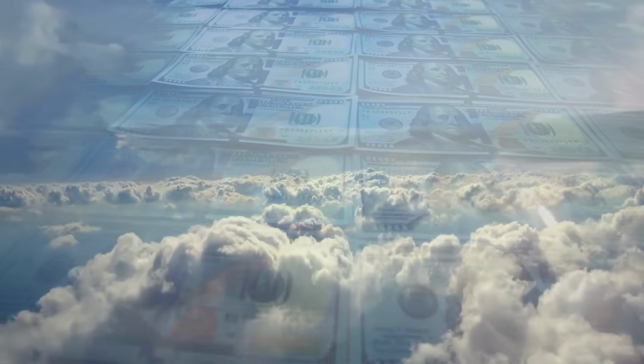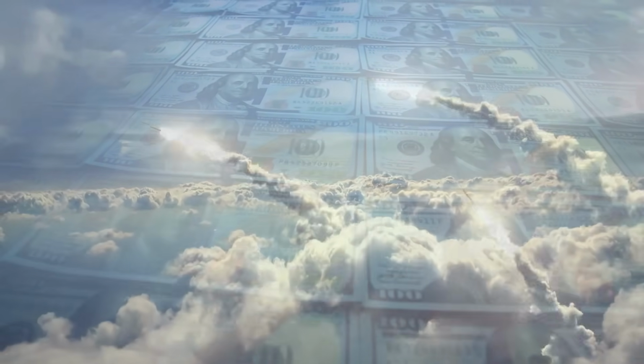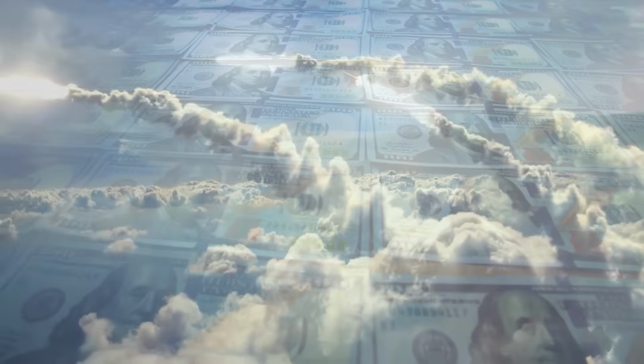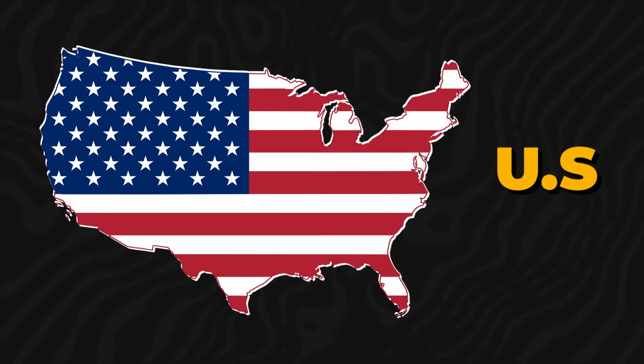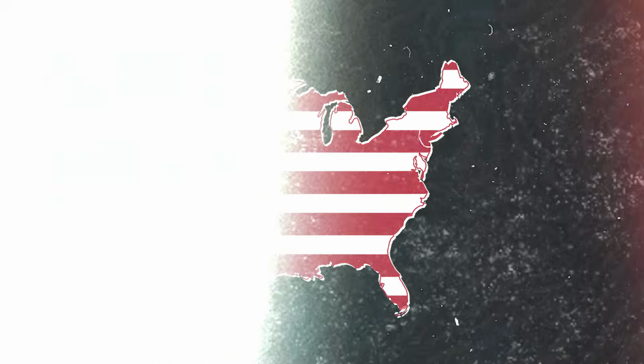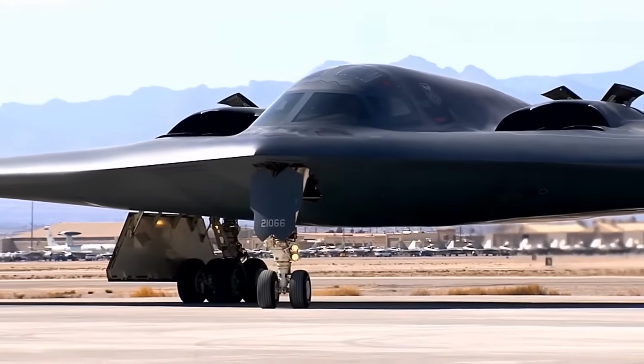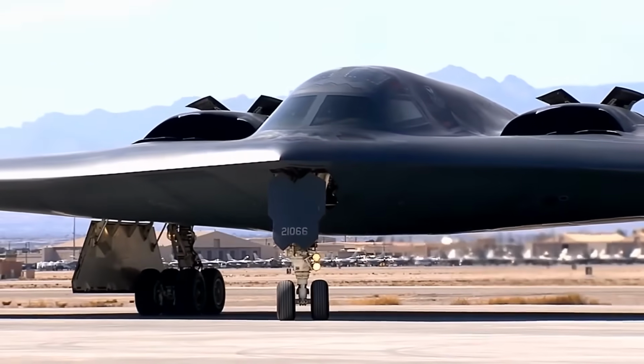This capability is particularly important in an era where adversaries are increasingly investing in anti-access area denial (A2AD) systems designed to keep U.S. forces at bay. By demonstrating that it can strike deep into hostile territory at will, the U.S. is reinforcing its deterrence posture and reminding its rivals that there are no truly safe havens.